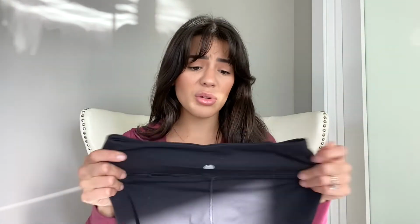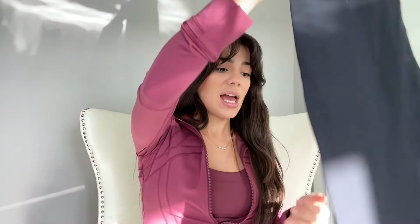So I'd probably go up a size and just get a small in these. And if these were a little more high-waisted, I would love, love, love them. But I still love them. They're still really comfortable despite how tight they are on me. I could do a full workout in these and be good to go. They're still a good length. They are not see-through and they're just a really good black legging, which I love.